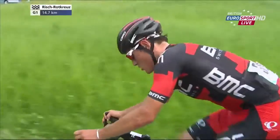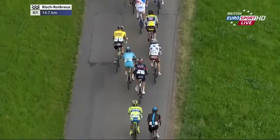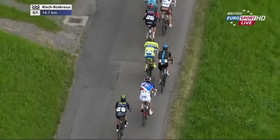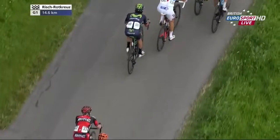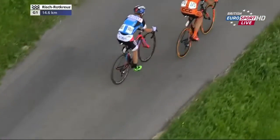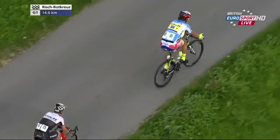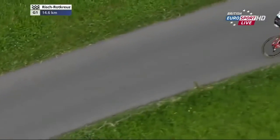Sylvain Dillier has also been on the deck. Fell off in the prologue yesterday. Most extraordinary crash. Managed to get himself back up on his bike, dusted himself off. He's back into contention again today, and it looks like Sergio Henao isn't much enjoying this at the moment. Not at all, but there's 2 riders from FDJ there. Steve Morabito, the Swiss rider. There's Peter Sagan, and also Thibaut Pinot there for FDJ.